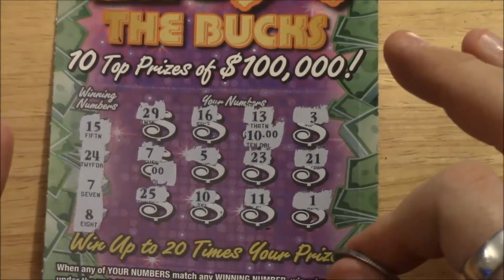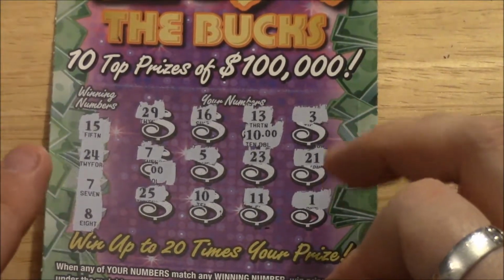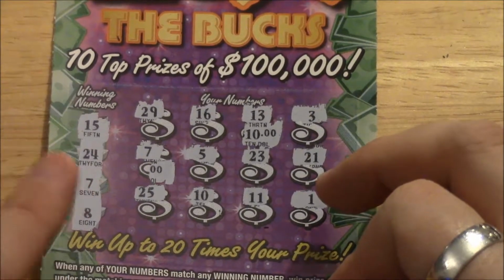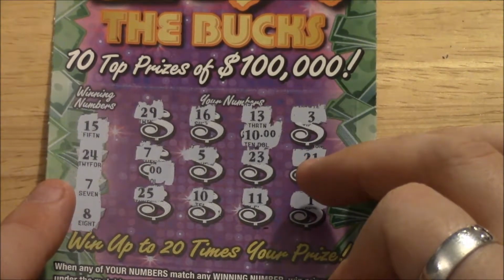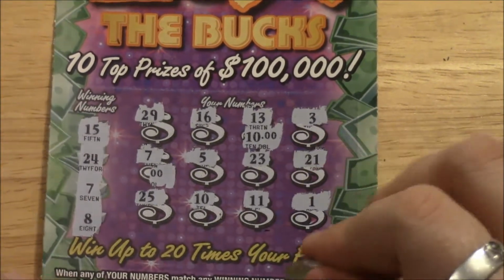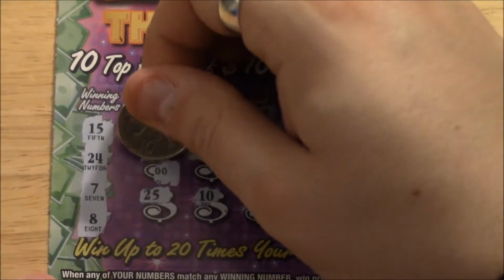The biggest I've won was, what, $100 on a $5 ticket? That was X the money, and it was a 10X times $10 or something like that, or 5. Or no, it was 20x times $5. So I didn't even get to see big zeros on that one. But all right, come on, big.